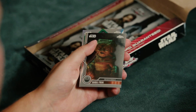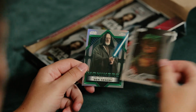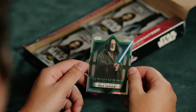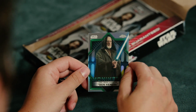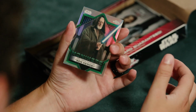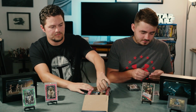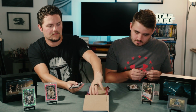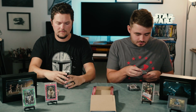There's a lot of characters from the Resistance show, which I have not seen yet. Obi-Wan Kenobi, Ben Kenobi. Man, old man Kenobi. That's a nice one. Sleeve that one too. I like that one. All right. So, on to the last third, final eight packs.